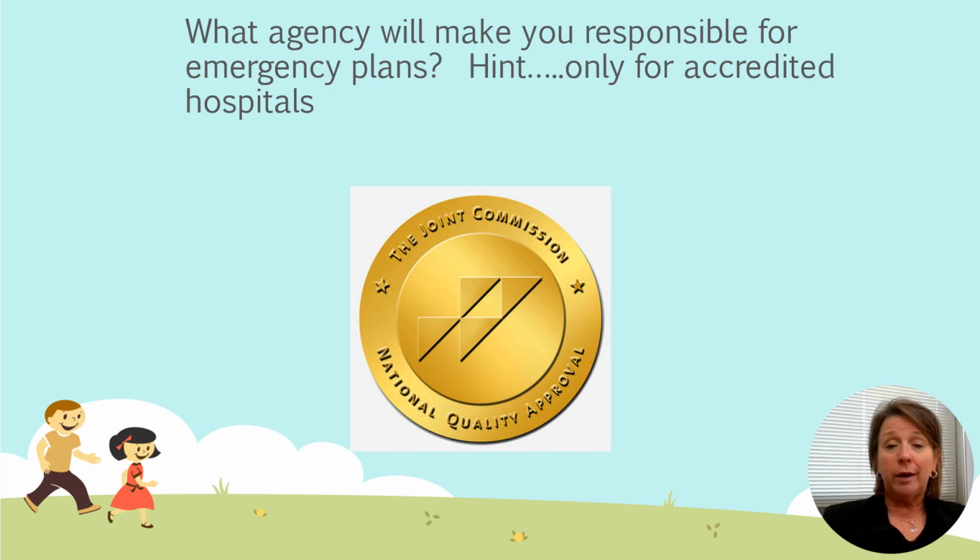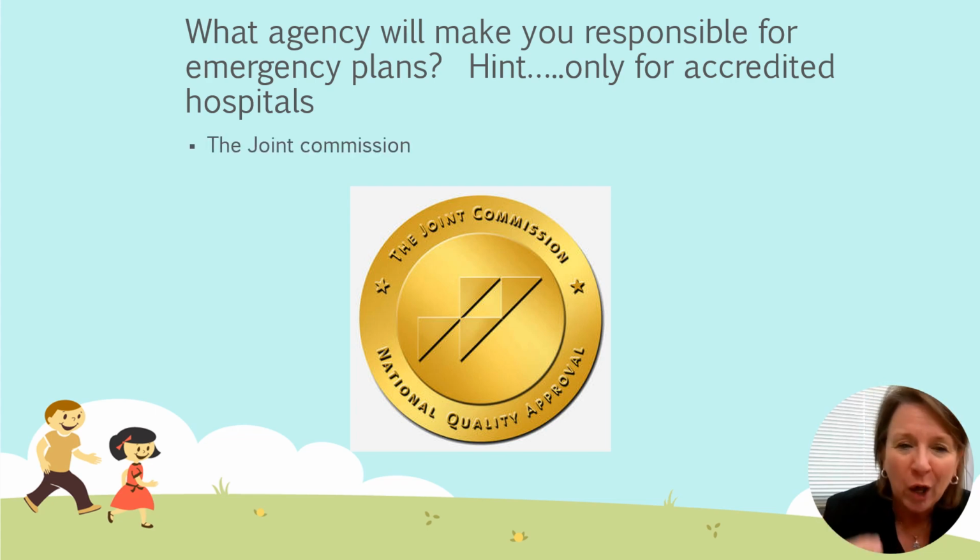So who wants to run and hide? I shouldn't say that, because actually the agency that's responsible for emergency plans and does the accreditation of hospitals is Joint Commission, and they're the ones responsible for making these emergency plans for us. So it's a good thing. But when Joint Commission comes into the house and they announce over the speaker that they're here, everybody kind of scatters. So don't be afraid. Do what you're supposed to do. Follow your hospital protocols or clinical protocols, and you will be fine with Joint Commission. They're a good thing because they are the ones who are responsible for establishing emergency plans.